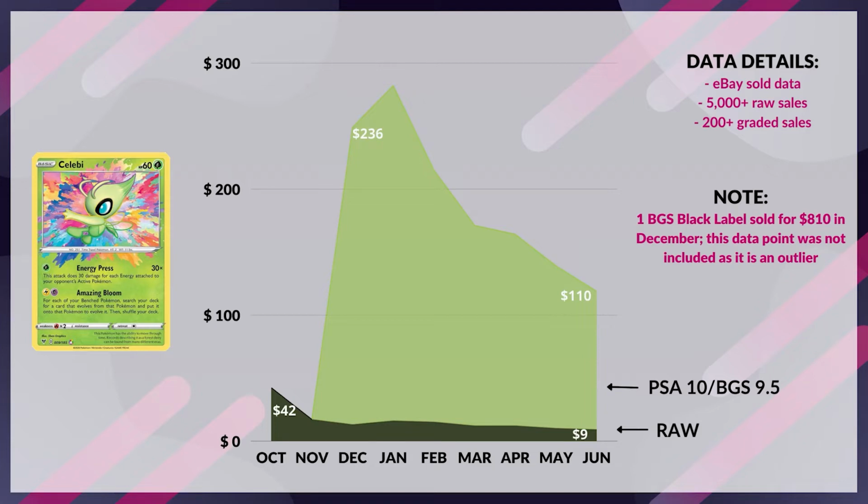We see a lot of similar results with the Celebi, too, even though the raw card started at $42 and dropped down to $9 now. $236 to start, $110 today, and there was a black label Celebi there, too. Pretty awesome. Wish I had that one for myself. That sold for about $810 in December. Now, again, over 200 graded sales, 5,000 plus raw sales. There's a lot of data here to unpack.